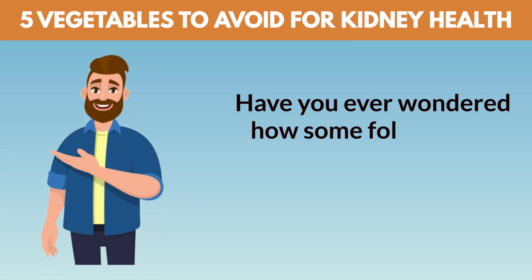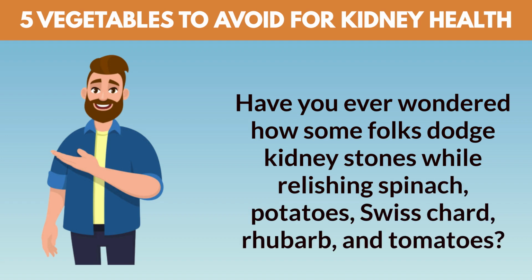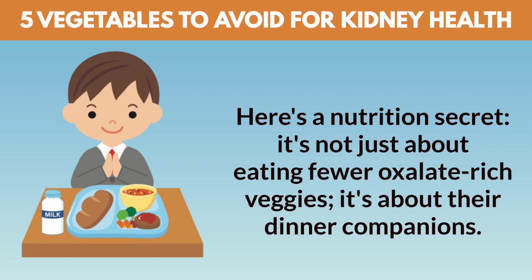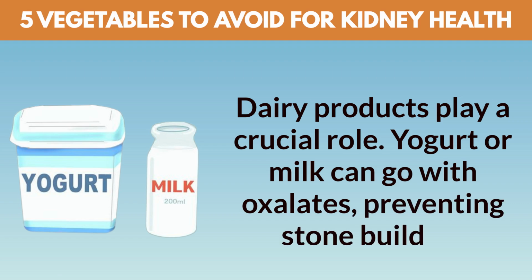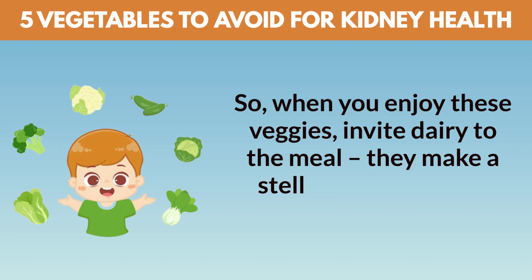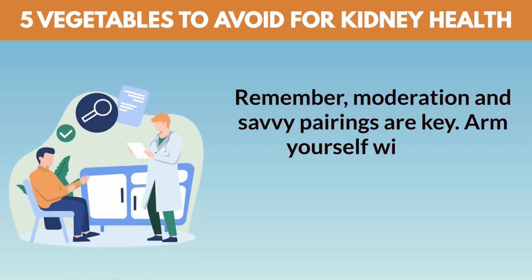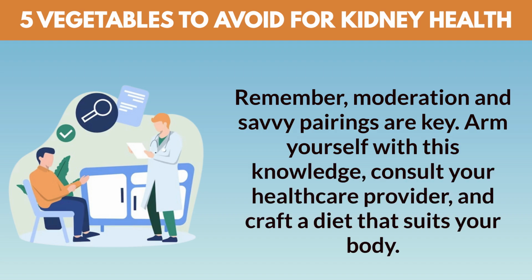Have you ever wondered how some folks dodge kidney stones while relishing spinach, potatoes, Swiss chard, rhubarb, and tomatoes? Here's a nutrition secret. It's not just about eating fewer oxalate-rich veggies. It's about their dinner companions. Dairy products play a crucial role. Yogurt or milk can bind with oxalates, preventing stone buildup. So when you enjoy those veggies, invite dairy to the meal. They make a stellar team, keeping your kidneys free from stony obstacles. Remember, moderation and savvy pairings are key. Arm yourself with knowledge, consult your healthcare provider, and craft the diet that suits your body.